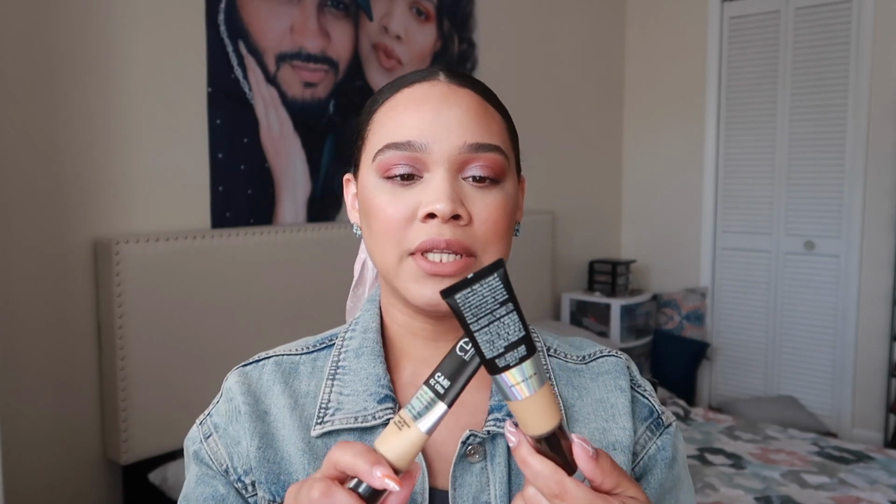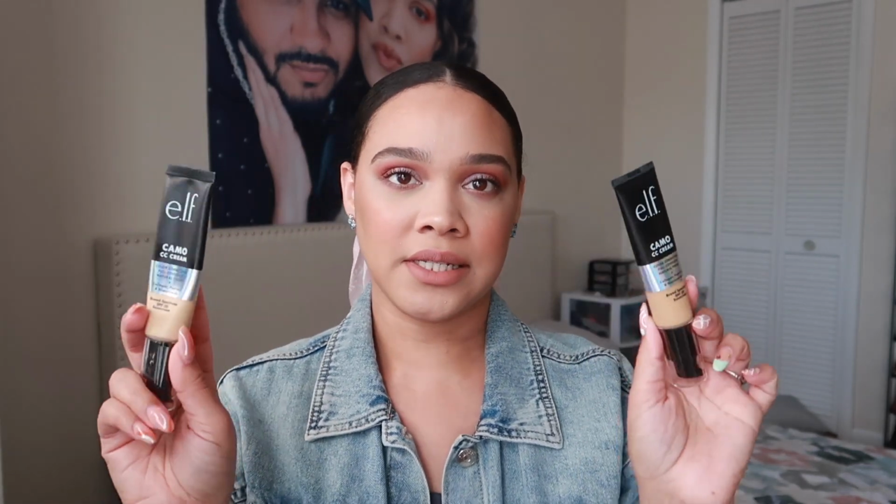So yeah, I love this product. I would say on me it lasts only 5 hours. After 5 hours it kind of looks cakey and cracky, so I don't like using it as much. Like I said, my Fenty one has been my go-to, but I really recommend the CC cream as well if you want full coverage, because this is full coverage and it looks very beautiful on the skin.